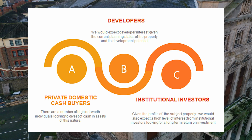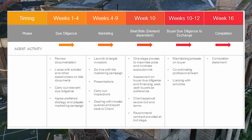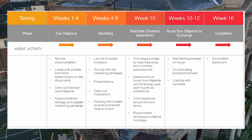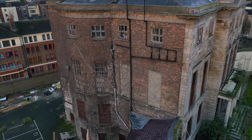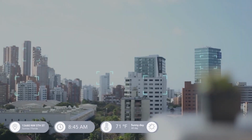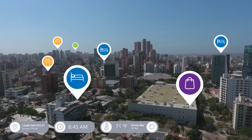Pre-sales preparation has become paramount to streamlining the sales process. Our disposal team understands the process in achieving the optimal value for our clients and minimising execution risk. We recommend having all information available pre-sale to reduce due diligence and time. As a team, we feel that this is a huge investment opportunity for the buyer of this property.